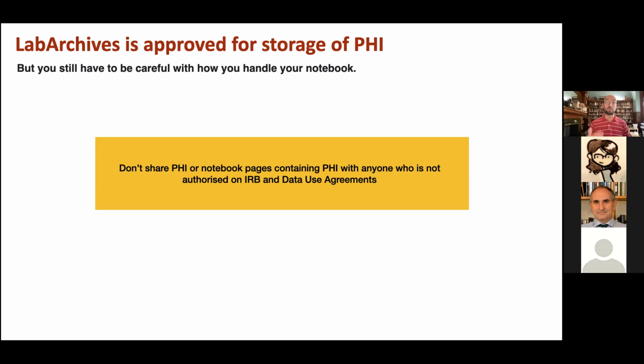And of course, notebook owners and administrators also have a responsibility to be careful when they are inviting someone in as a collaborator on a notebook, as a user or a guest, that they're not sharing content within the notebook that contains PHI with anyone who is not explicitly listed on the Institutional Review Board governance documentation or any other appropriate data use agreements that are in place for the PHI that is contained within the notebook. So due caution is always required, but it is approved for use as a storage location for PHI if that is part of the research that you are doing within the notebook.